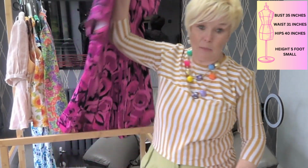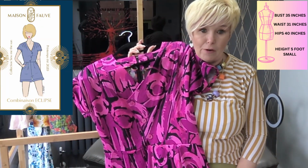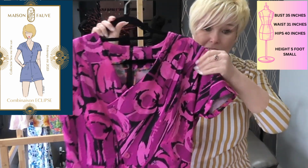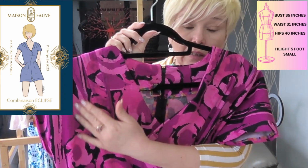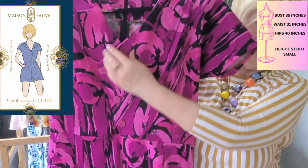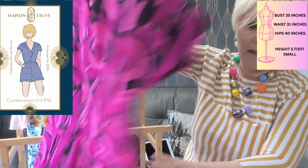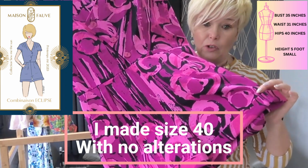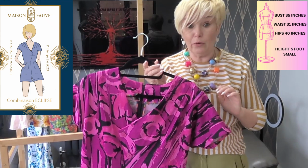And then last, but most definitely not least, is my current favourite Maison Fauve make, and it's the Eclipse Playsuit. Now the Eclipse has pleats on the shoulders and it comes across at an angle with buttons down. It's got an invisible zip at the back, side pockets, and then cuffs on the shorts. And I like this so much, I am making another one.